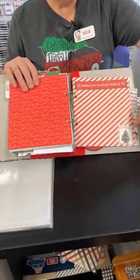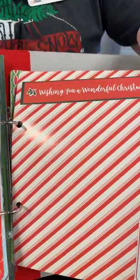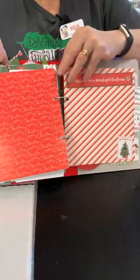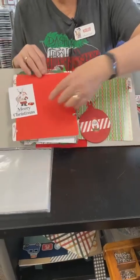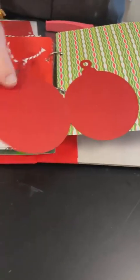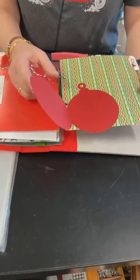And then on this tab, this is actually a cut apart. This wishing you a wonderful Christmas. So how many of these do you get in the kit? They come with the book, right? I think you get 4 or 5. Okay. I've got a whole book here that we can look at. And then we've put cut aparts on here. And then this is kind of fun, Maggie. Look at this. This is an ornament die cut, but it opens up like a little booklet or a little flap. And you could put something fun like a photo or a saying or a memory in there.